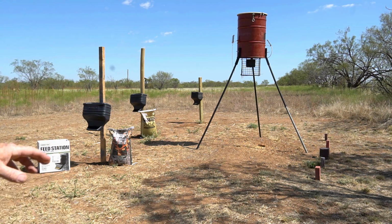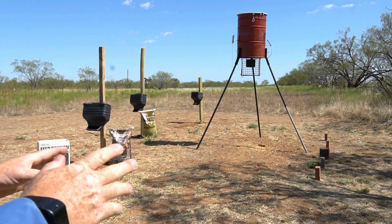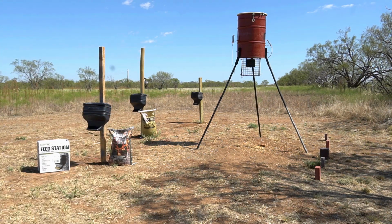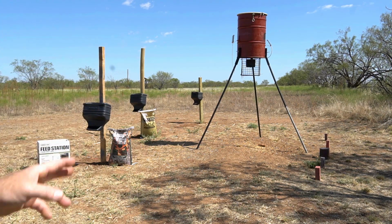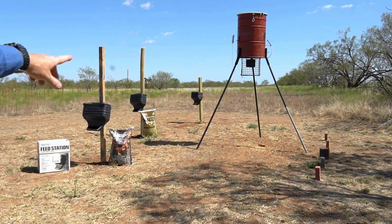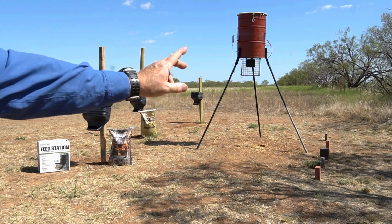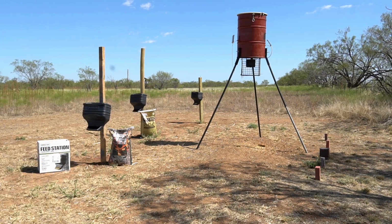Over in feeder number 3, I've already got some just plain old rice bran in there. Just simple old rice bran. Rice bran does have a lot of protein in it. I've had that out there for a couple of weeks, and I haven't seen much attention to it. I may switch it out with something else, but right now that's what I have in that feeder. So what we're going to run is these 3 feeders here. Of course, the mineral blocks are always there, just in case a deer wants to take a lick on it. I haven't seen them very interested in it.